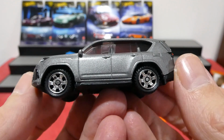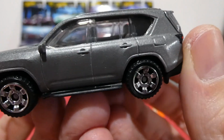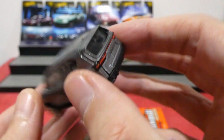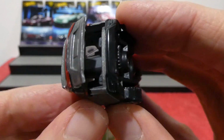And it's got big bling chrome wheels, clear window, sunroof on the top. Not a bad looking interior. You can see that there's a horrible post in the back seat there. Let's just go straight to it. Oh, well there you go guys.